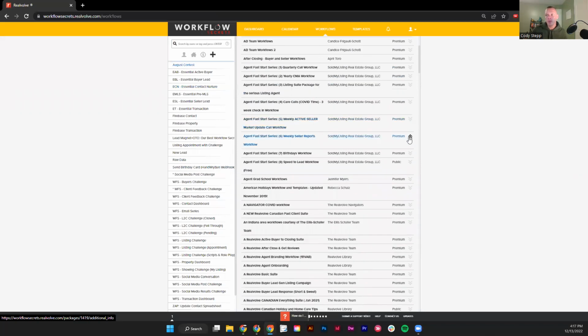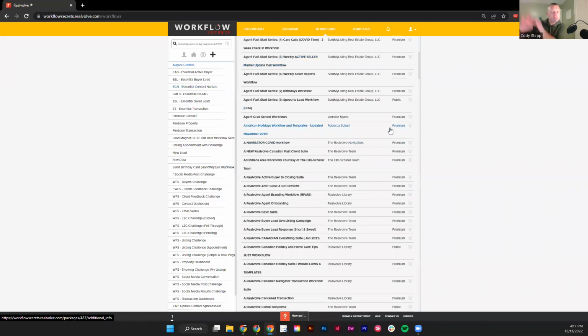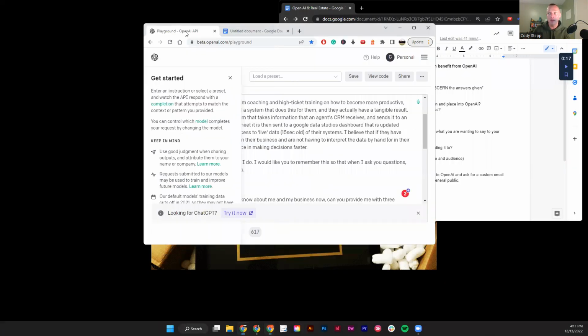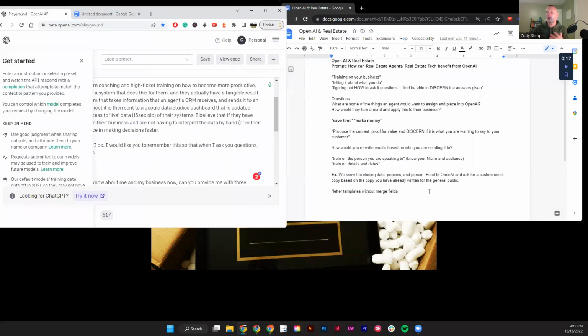But some of them you pay for, some of them are free. But these are all skeleton workflows. What I mean is they're written by someone else for someone else's audience in someone else's area. And I'm sure they'll be fine, but they're not going to be yours, right? And it's the same concept. ChatGPT is going to be fine, but it's not always yours. And so that next step is just so crucial in that.